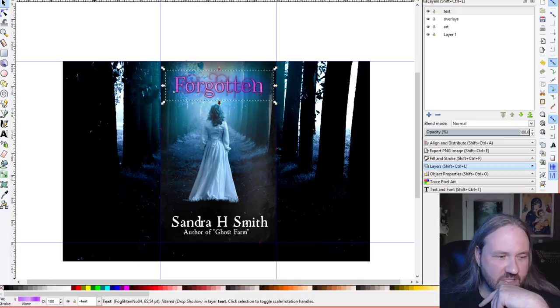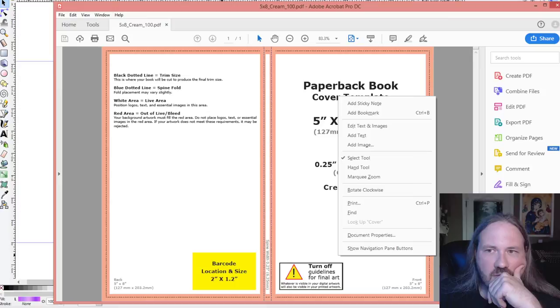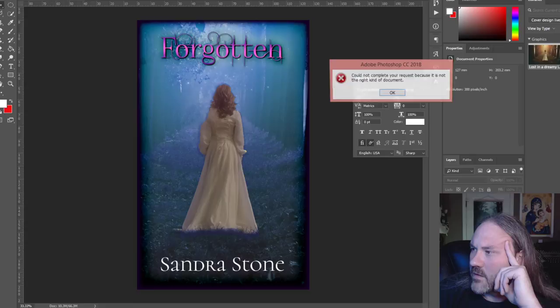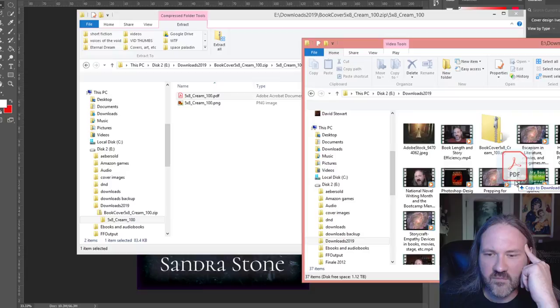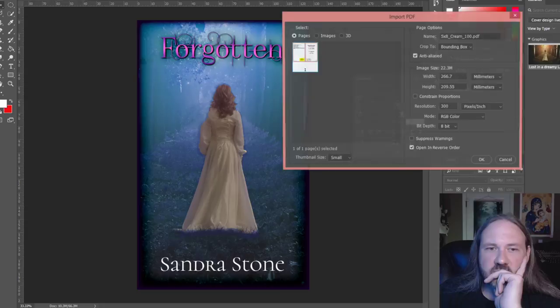I'm going to open the PDF here. Fine, Windows. I'll extract this file, which is zipped for no reason. All right, let's try that again. All right, so now you have a new document with this template here.